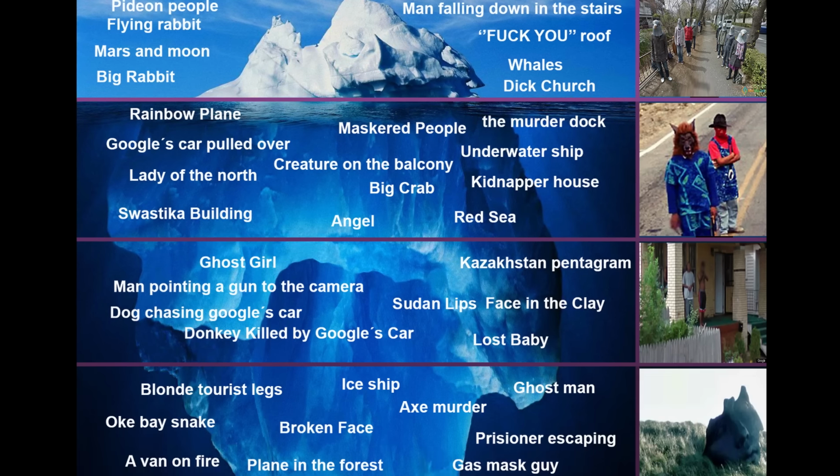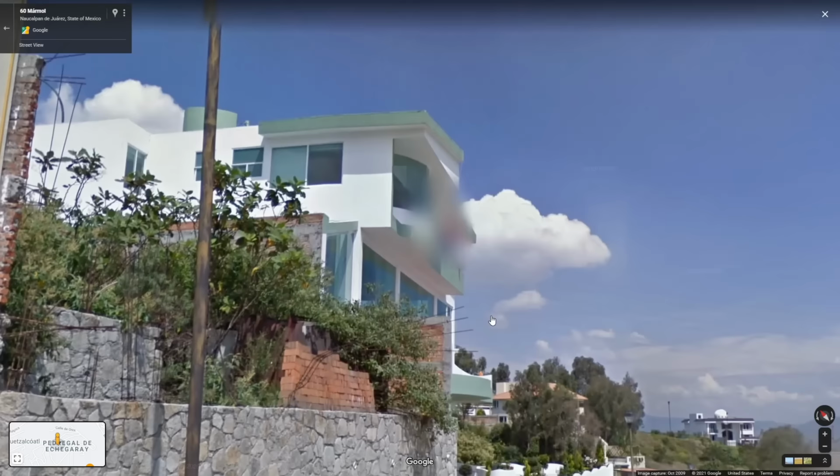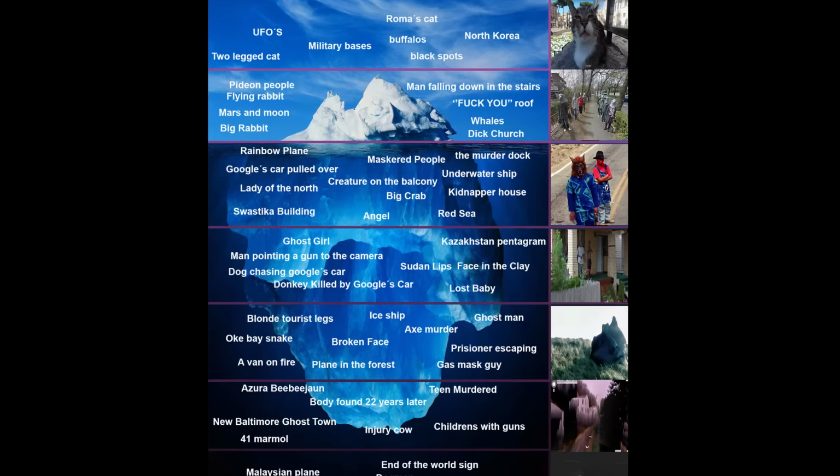This is the Google Maps iceberg. It outlines the many different weird anomalies that can be found on Google Maps. You already know how these iceberg charts work. Let's get into it. Black spots.